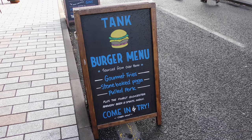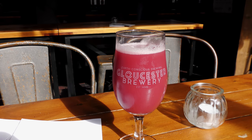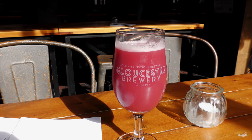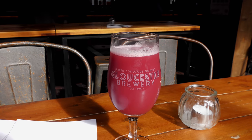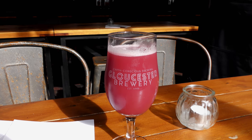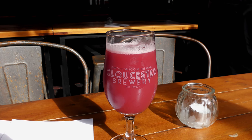Also Gloucester Brewery, from the Electric Bay. Any couple of that really that's in bar. This is a blackberry. I think it's 4.5%. I'll come back to you if it isn't. But it looks very good.